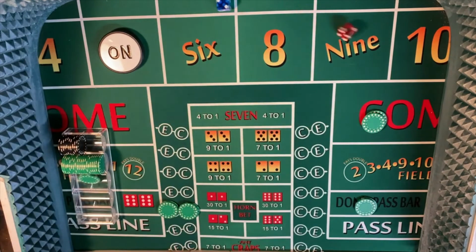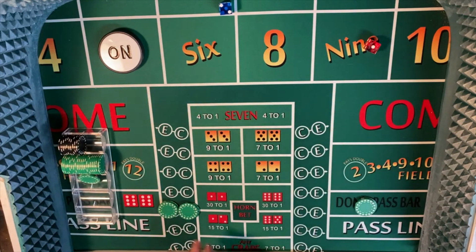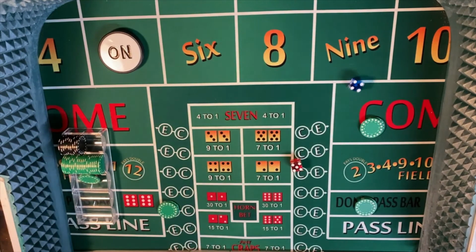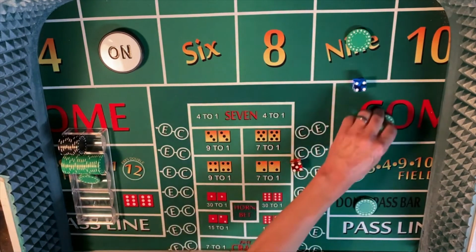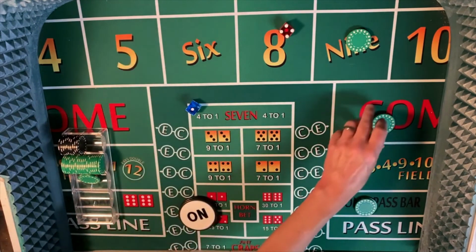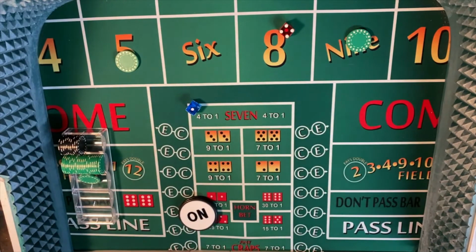Next roll. Ace-deuce. So we lose it right back. That's a loser on the come. So put the next unit out there. And that'll travel to the 9. And then our final units on this shooter. And that'll go to the 5. So that's the number. And we lose our don't pass. So we're out of chips.